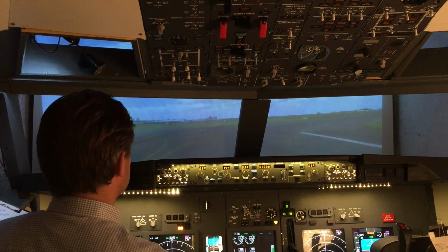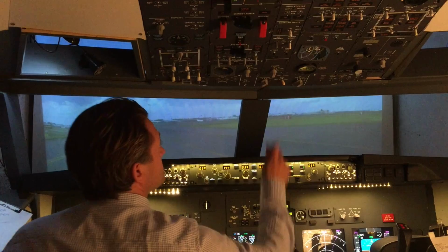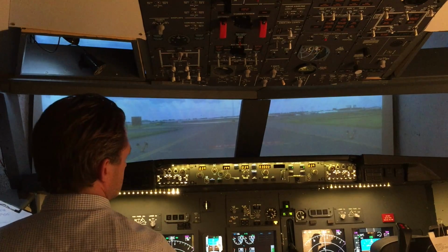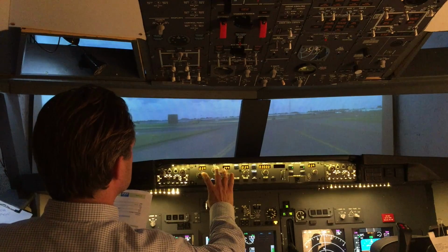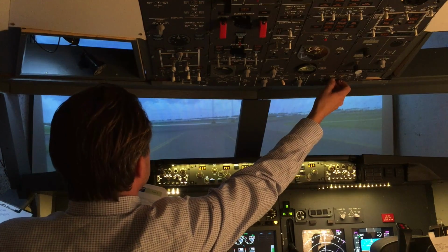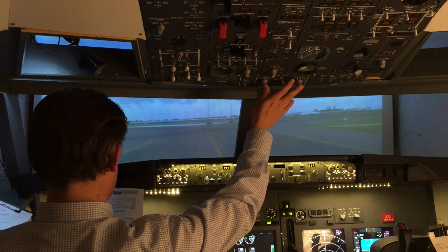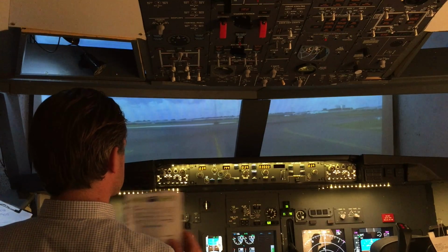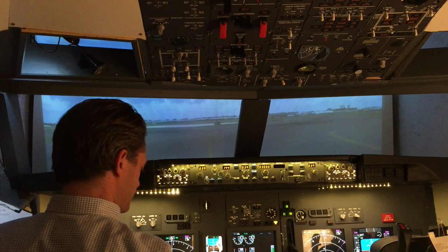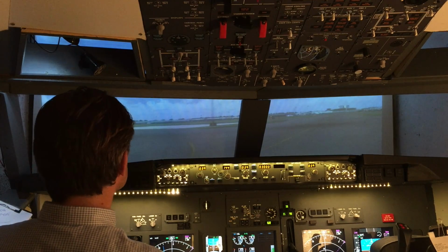Hear the stewardess? Flaps 30. Flaps 25. Flap 15. Flap 10. Flap 5. Flap 2. Scanty 560, identified, climb flight level 160. Flap 1. Scanty 560, climb level 160.